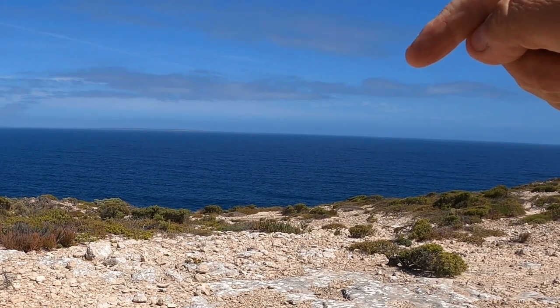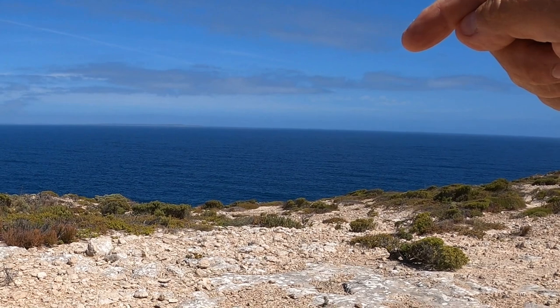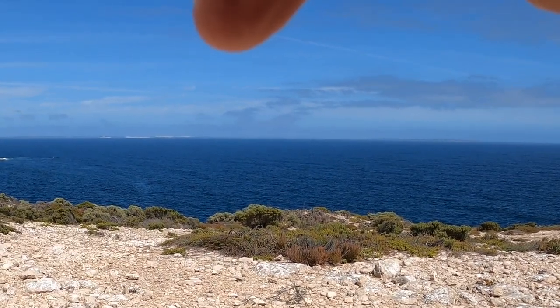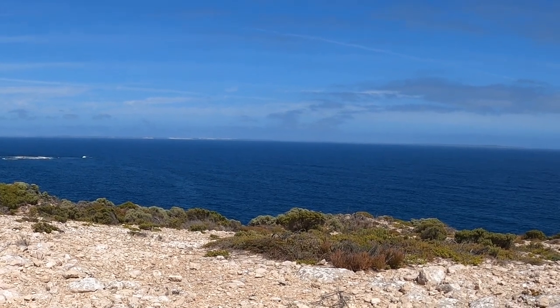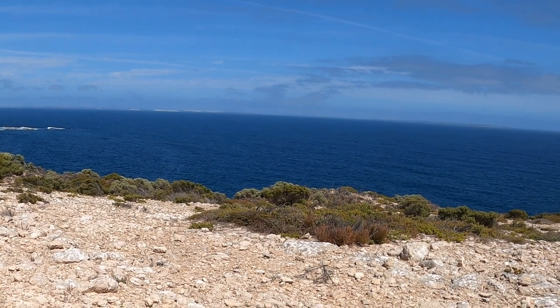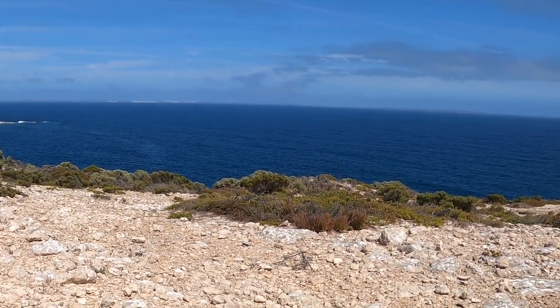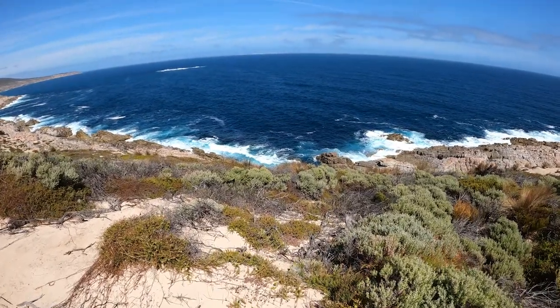That point there is Point Sir Isaac. That's where we were sitting out with the truck at the end of the point. And that beach there is that whalebone beach where we found that, I don't know, blue whale head or whatever type of whale it was. So we're looking at Coffin Bay National Park all along there. Very cool. Standing out at the tip of Coles Point.